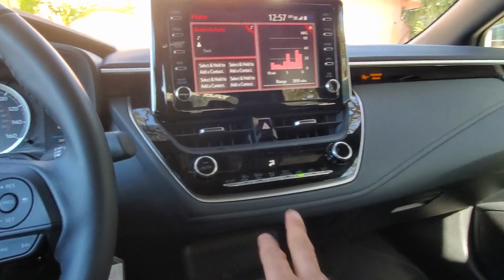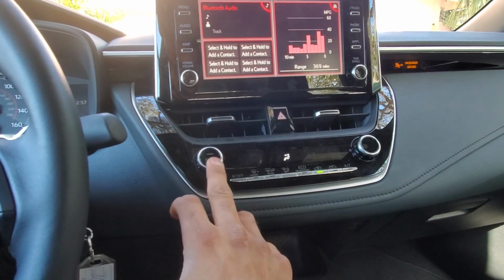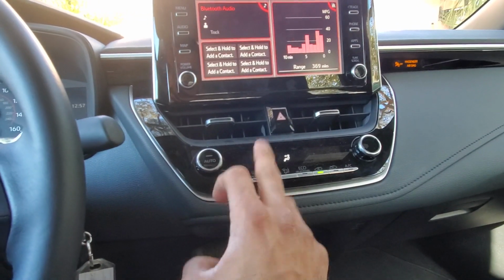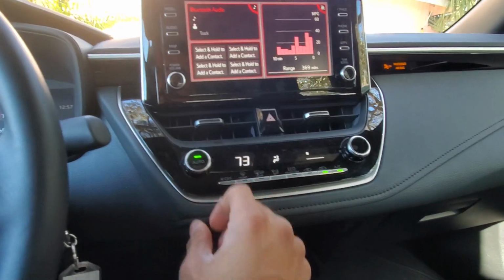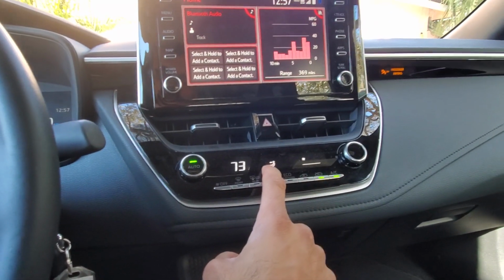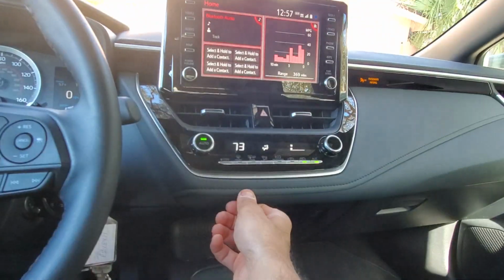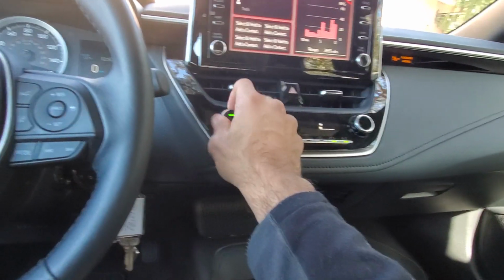You got your climate control. It indicates it's an automatic climate control. You got your temperature display when you turn it on. Yeah, that's pretty good. The Corolla has this. I don't see why the Camry does not. I mean, I do have an LE Camry. I really wanted to have it, so.